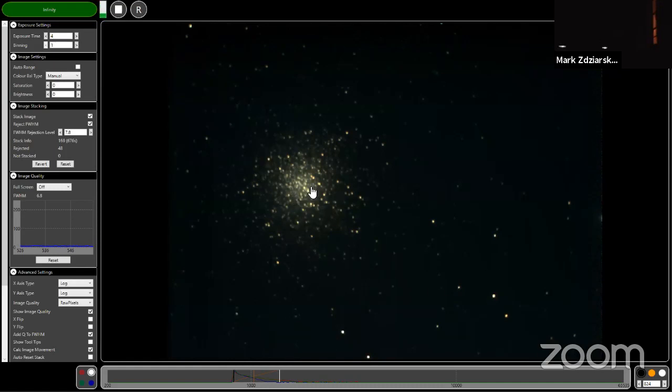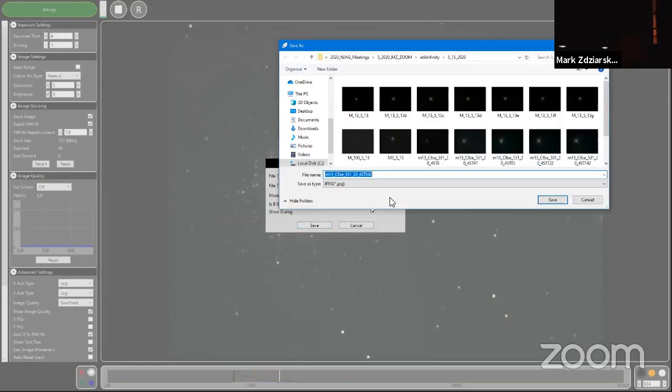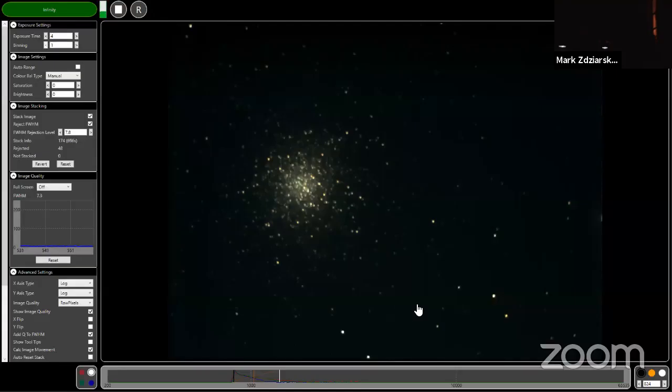You could see, like I've been taking these really short exposures and just letting the stack go, and you can see that M13 just keeps getting more and more resolved. And so what I'm doing, I'm saving some of these images as I go, and I'm comparing them later on. So I'll be able to go back and see the resolution at, let's say, a few stacks versus many stacks versus what's in the middle, which is kind of nice.